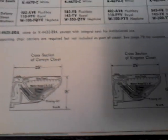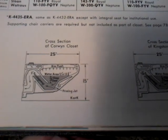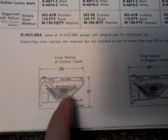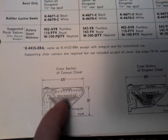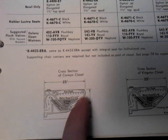And you'll notice both the Kingston and Corwin in this year have a siphon jet that is fed directly from the spud area. It's not a front fed like the 70s versions.